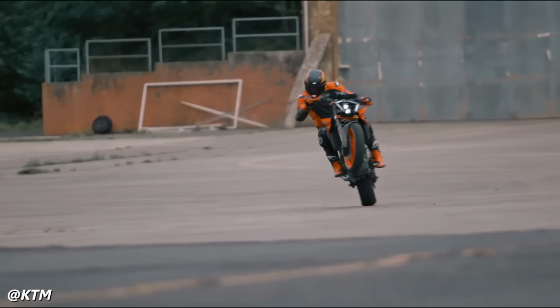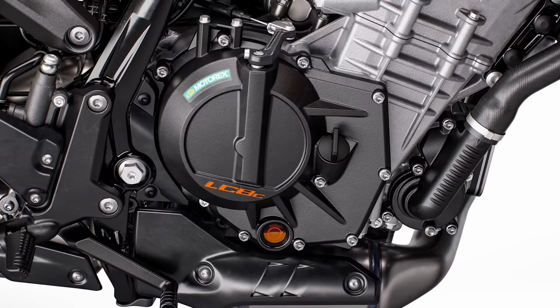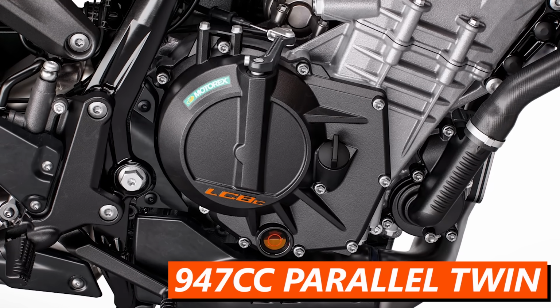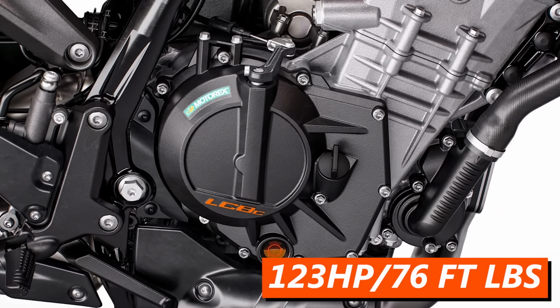The Duke 990 may be an evolution of KTM's existing middleweight weaponry, but it features an entirely new frame, engine, and updated suspension components. The 2024 KTM 990 Duke boasts a recently introduced liquid-cooled 947cc parallel twin engine, delivering enhanced horsepower and torque with claimed figures of 123 horsepower and 76 foot-pounds of torque, respectively.